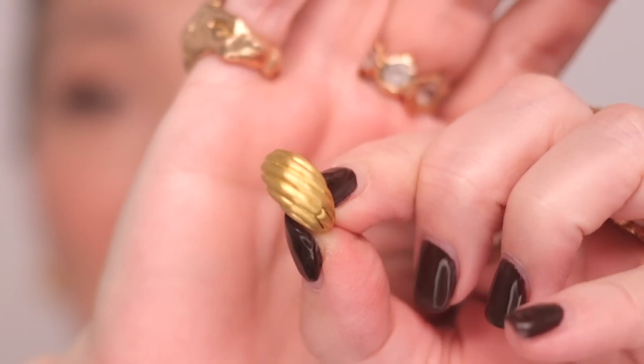Why don't I take it off and actually show you up close the details. Isn't that so pretty? It looks kind of like a shell. Of course, to me, it looks like a pastry. I think it is so beautiful. And it's just a subtle change from the Dune Huggie hoops that I always wear. You can see they get a little bit thicker at the bottom, and then they have the carvings in there. It's just so beautiful. I love them.